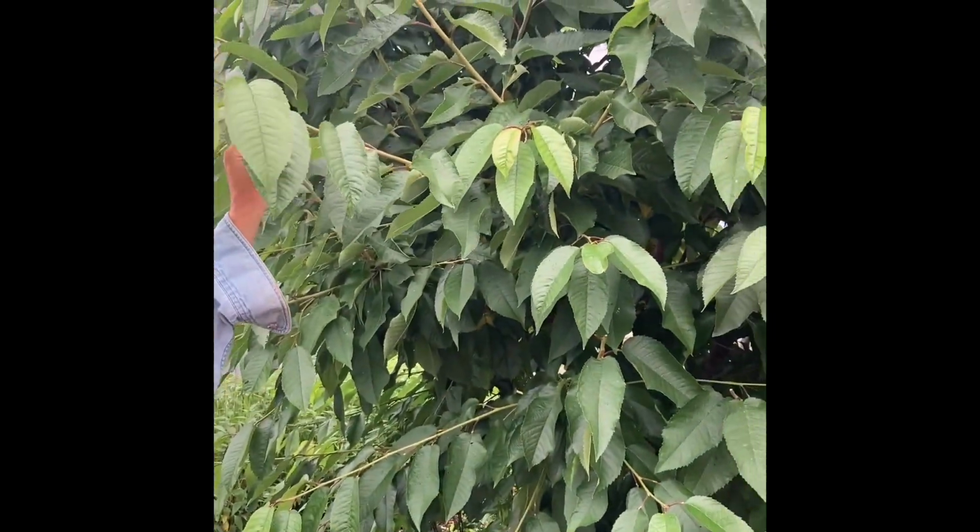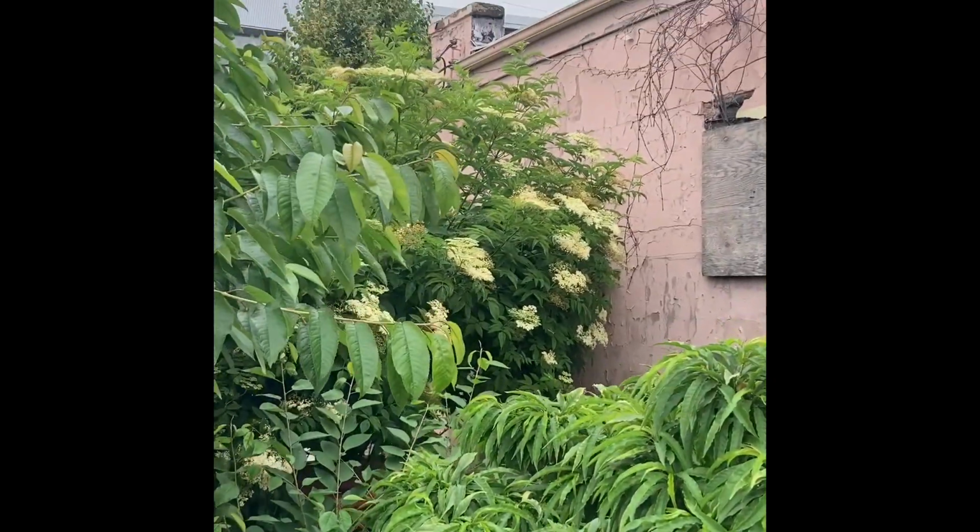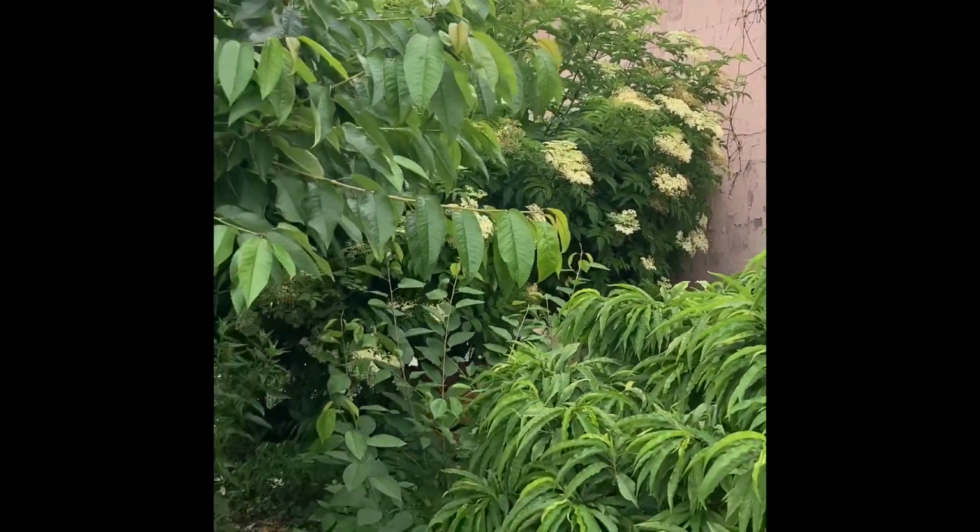This is a cherry tree here. We've got a peach right there, and then back there flowering with its beautiful white flowers are another elderberry. Elderberry is not edible until after you cook it, so if you do visit the garden, make sure you're not eating the berries off of those trees.